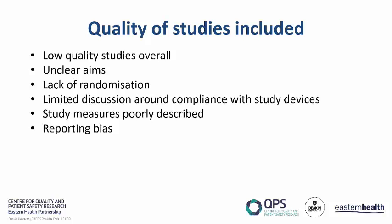So for example, in regard to validity of surveys, where any surveys were used, and there were also some concerns around reporting bias in some of the work. And really overall, patient perceptions of the devices were really only an a priori focus in 1 of the studies that we examined.